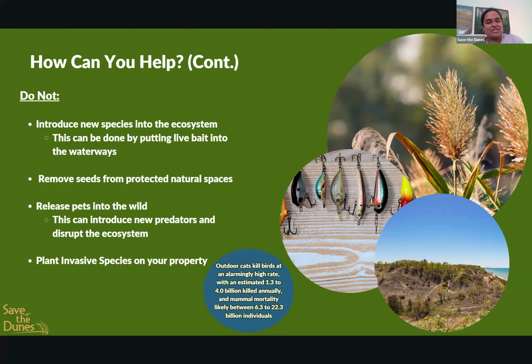Something we really want to encourage is, if you do have pets and you let them out in your backyard, please do keep an eye on them. We don't want them to be detrimental to the natural ecosystems that we live in. Just being mindful of that would really help.